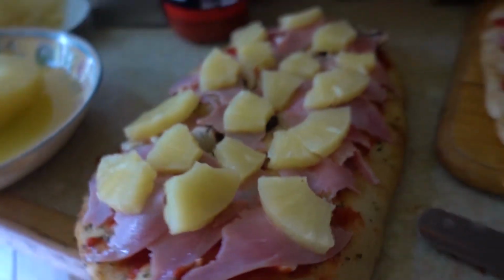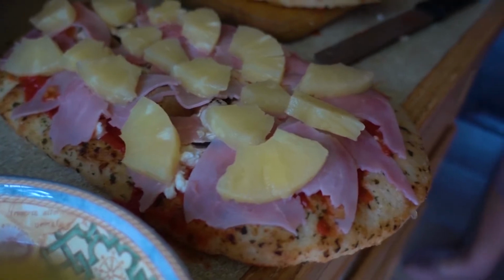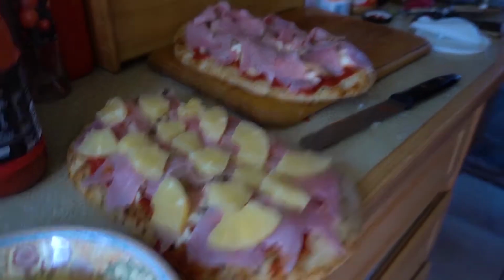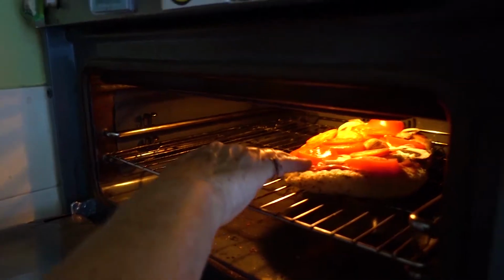Now, not a lot of people like pineapple on a pizza, but this is my father's favourite. He likes the old Hawaiian ham and pineapple. We've added mushroom in there as well, somewhere. Yum, yum, yum. Careful, woman! Pull out the tray, hold on, pull out the tray.